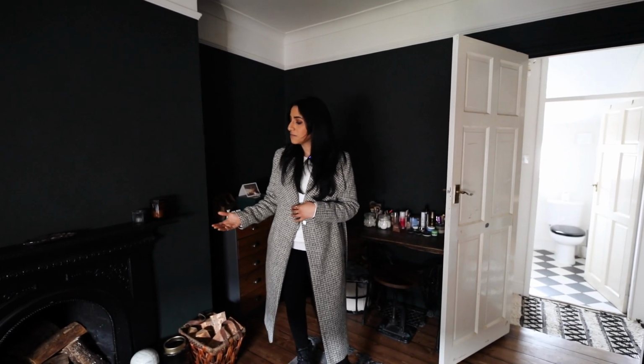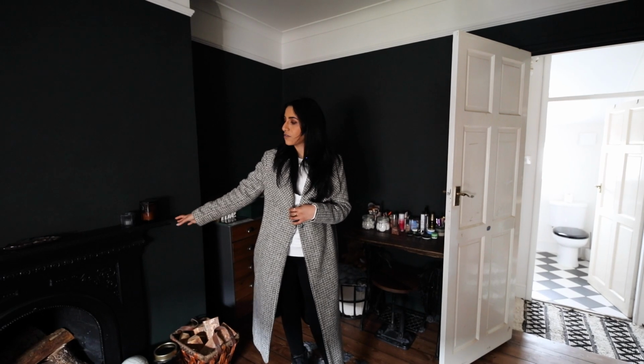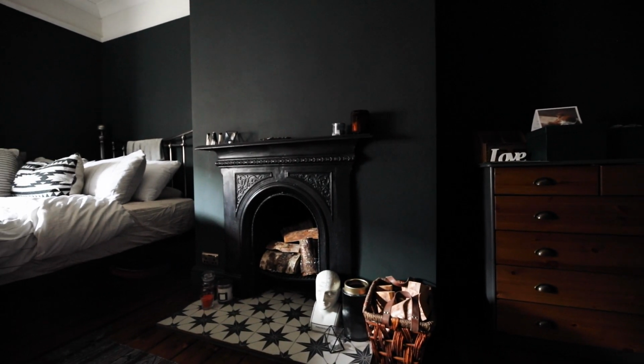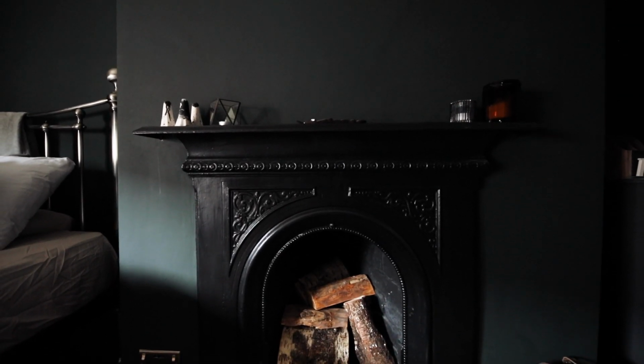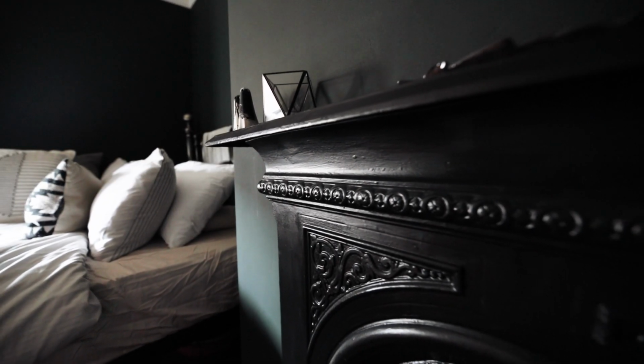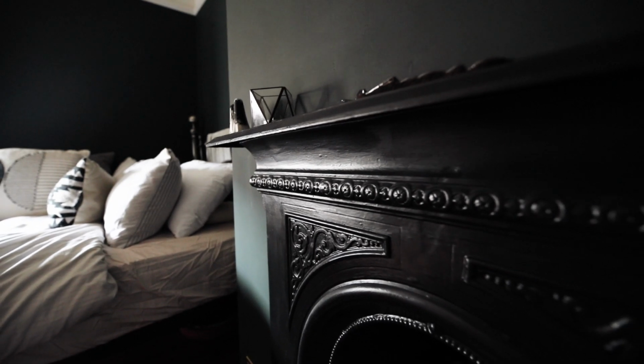When she bought the house, she decided to refresh the fireplace with a lick of paint. She pulled up the carpets and revealed these stunning original floorboards, which she's polished and stained. And then also it revealed there was a hearth there. So she got some tiles, made the fireplace a real focal point.